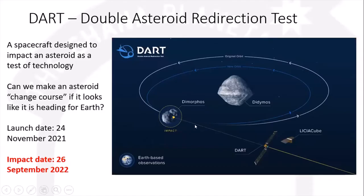Okay, now we're going to talk about the DART mission. That's the Double Asteroid Redirection Test. That spacecraft is designed to impact an asteroid as a test of technology. Can we make an asteroid change course if it looks like it's heading for us? That spacecraft was launched last year on 24th November, and the impact date is going to be this coming Monday, the 26th of September.